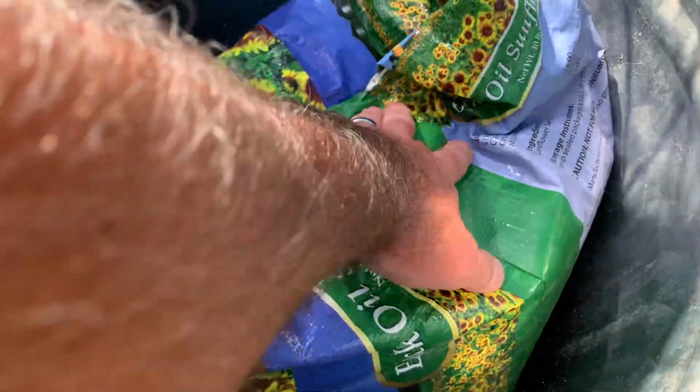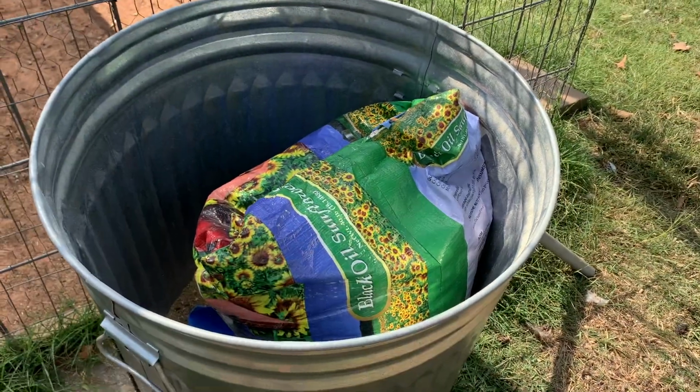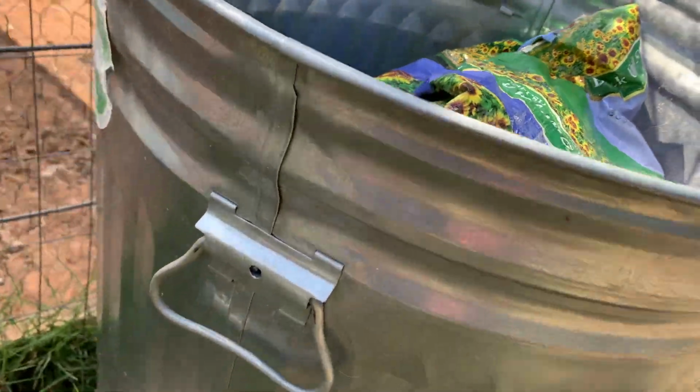All right. That is my bag of black oil sunflower seeds. I don't always feed them that, but there is some mixed in with the feed. But every once in a while, I will just pour out some of that black oil sunflower seed by itself. It helps their coat, it helps their feathers.